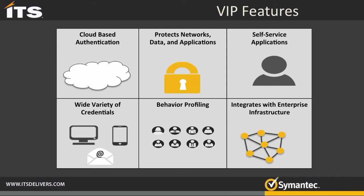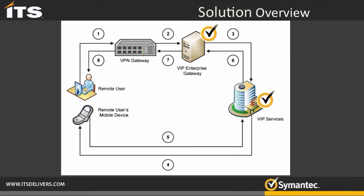It does behavior profiling, so it details different aspects of the user, where they're logging in from, what operating system they're using. So it's a very intelligent type of authentication that can go beyond just the two factors. And also it is cloud-based, so a lot of it is hosted at Symantec, which I will get into a little bit later on. And again, there's a wide variety of credentials, and it just integrates really well within your environment.